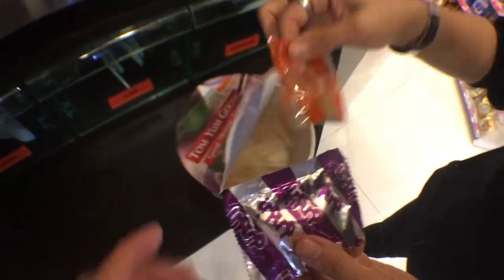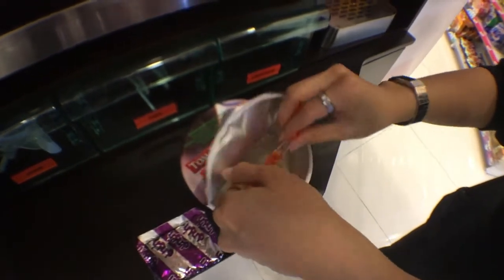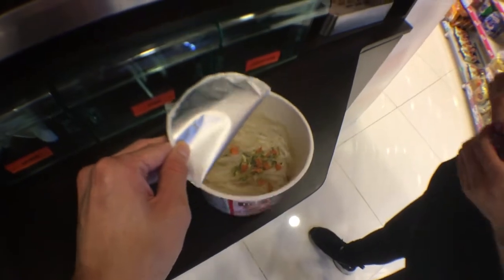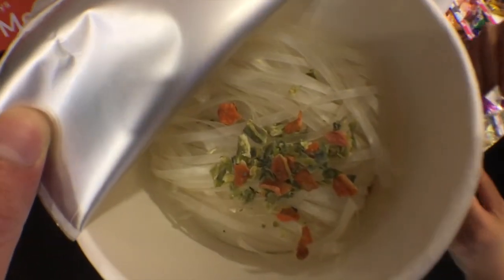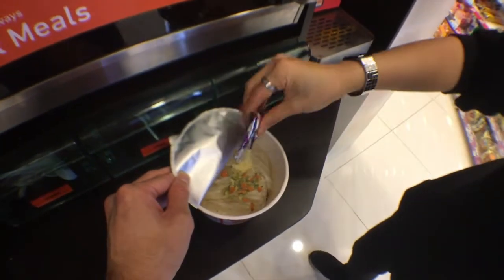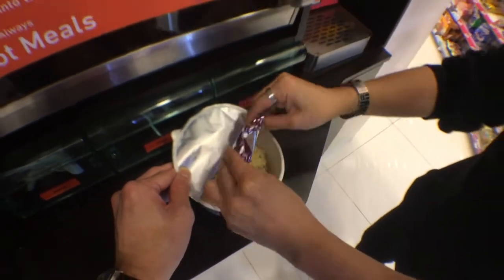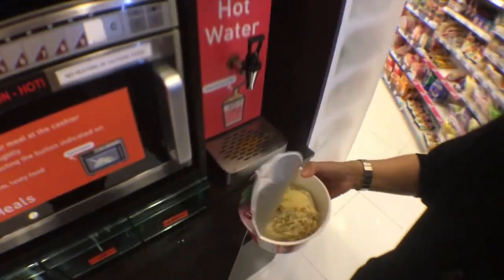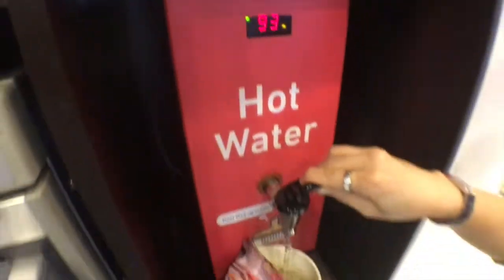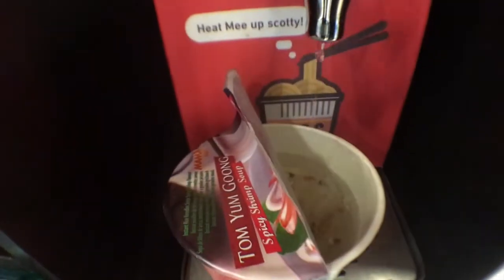The tom yum kong noodle. With the spices, seasoning, everything. See the noodles. It's like a Vietnamese noodle. This is what we ate for our supper. I'm gonna put in the hot water at 94 degrees. Okay, that's enough.